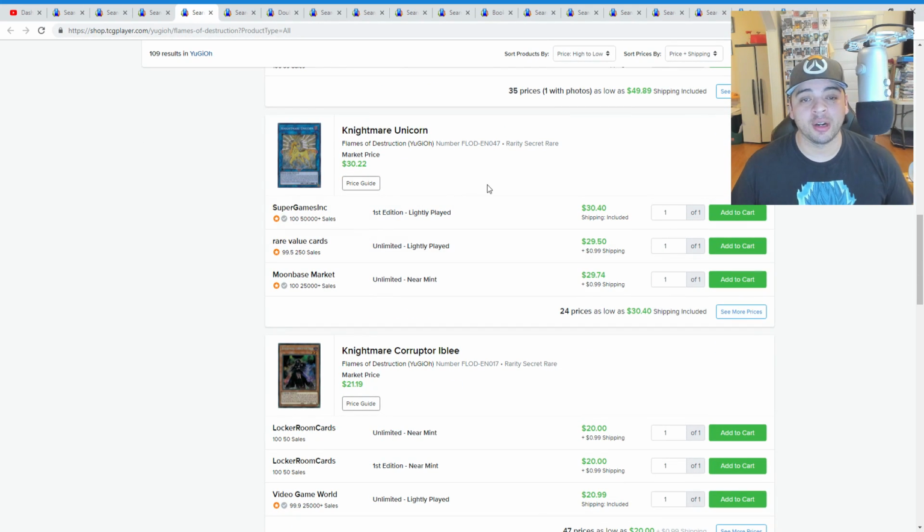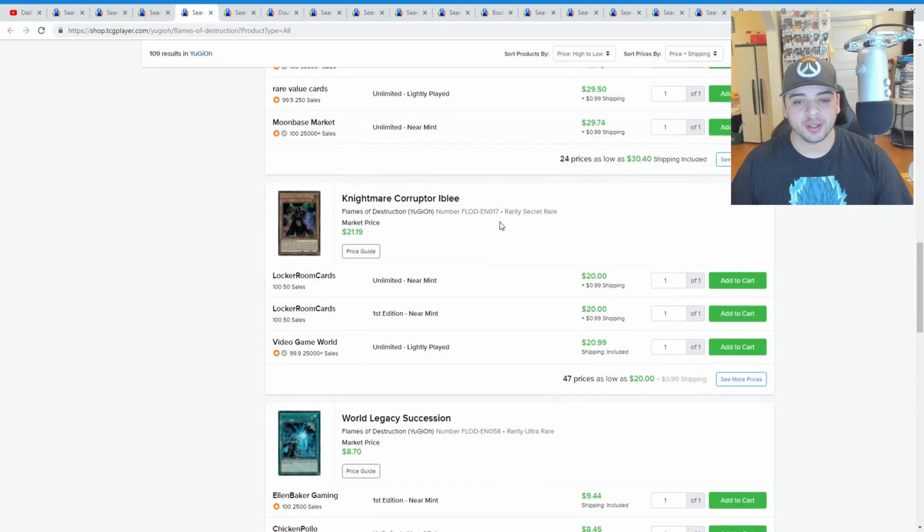Now, Unicorn's about 30 because Flame Destruction is getting harder to find. I think this card needs a reprint. If it doesn't get a reprint, we're going to continue to see this card increase in value. Same thing with Ibli. Ibli was 19. Now it's starting to hit $21 because it's getting harder to find. Certain decks can use it. I don't think every deck can use it. My older players, we can't, as well as Thunder players.